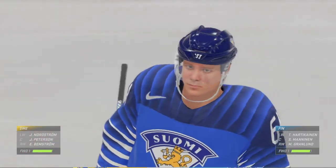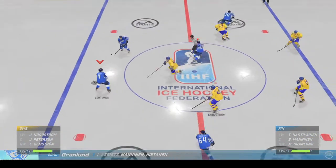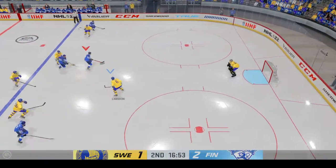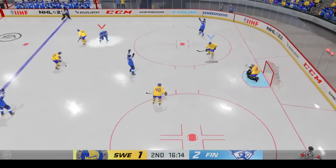Finland's taking the lead, but still lots of time to go here, Ray. That's a lot of work, James, put into just getting yourself to the front. Now you've got to play like a leader. Right up the gut into the attacking zone. Oh, how did that stay out? It just misses. It stays out, James, because he scores!